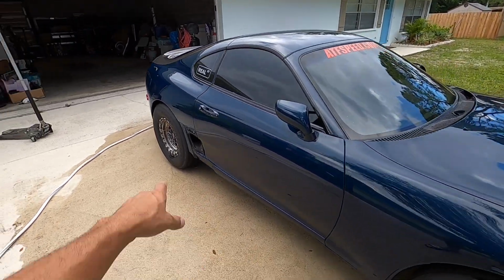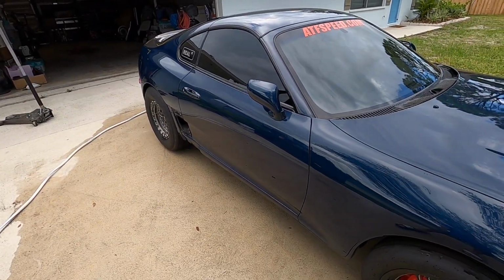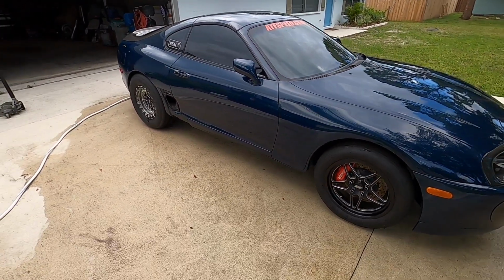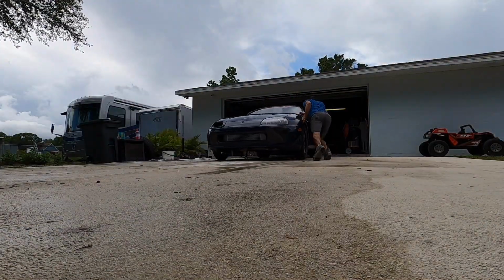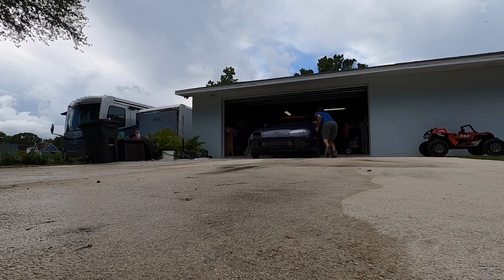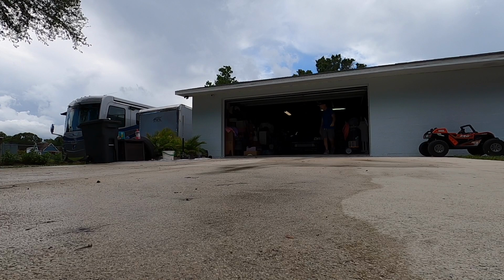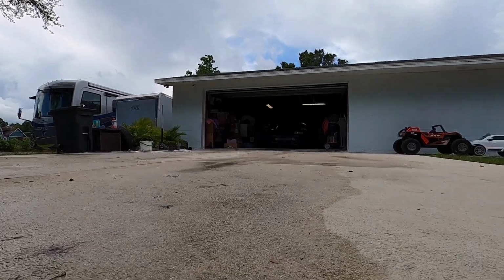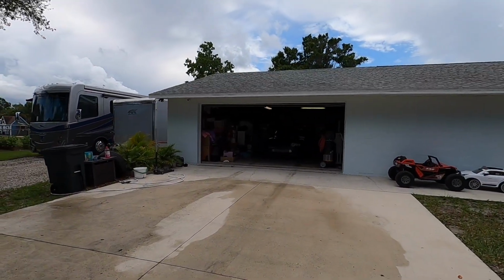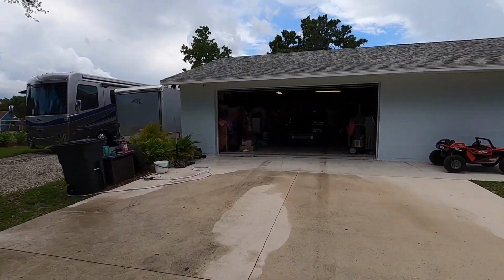Let me see if I can push it up this little small slant and into the garage again so we can discuss some goals for the car. I'm not sure I can myself, but I'll give it a swing. Let's see. Woo. Not gonna lie, I impressed myself. I didn't think my 175-pound self could push that car in. But it's in the garage, baby.